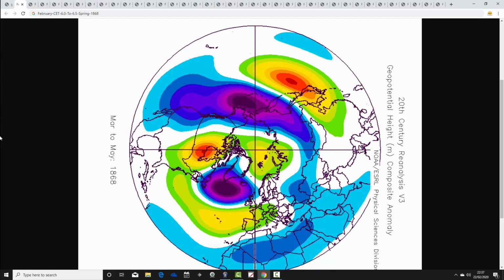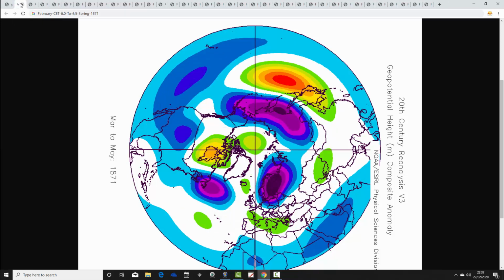The next spring is 1868. This one also looks unsettled, but it's milder. Low pressure is out to the north and west, a ridge from the Azores into southern Europe, strong westerly zonal flow. So it does look like it's an unsettled spring in 1868, quite a bit of rain, but also potentially a mild spring as well, you would have thought.